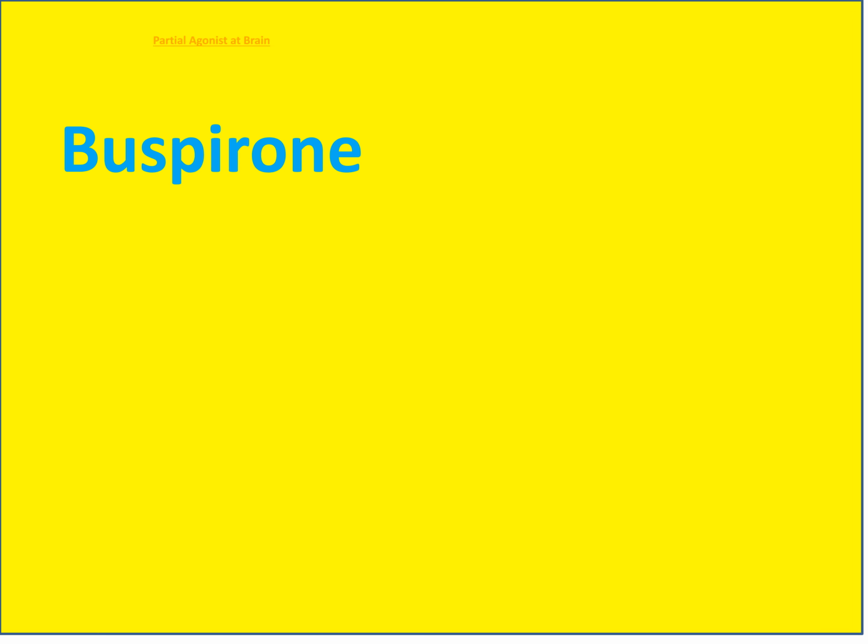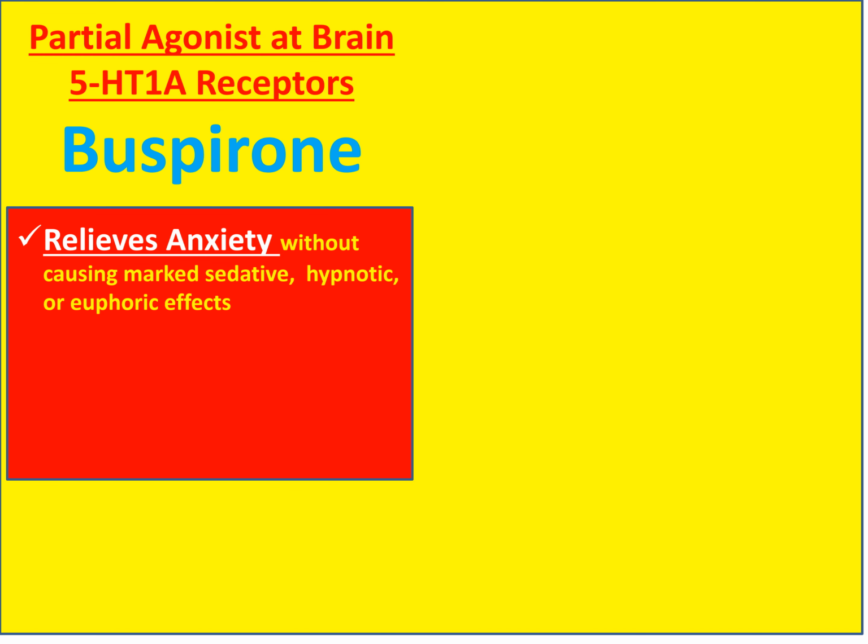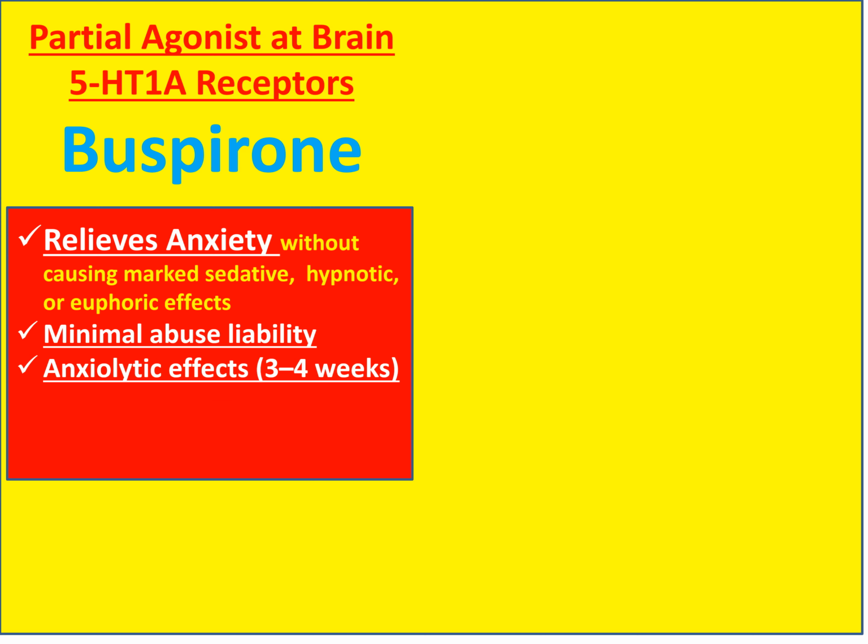Buspirone. This medication is a partial agonist at the serotonin receptors type 1A. It will relieve anxiety without producing any marked sedation or hypnotic effects. It has a minimal abuse liability. The anxiolytic effects take about 3 to 4 weeks to be established, and usually we use it in generalized anxiety state, and it is considered to be category B during pregnancy, so it is considered to be safe to be given during pregnancy.